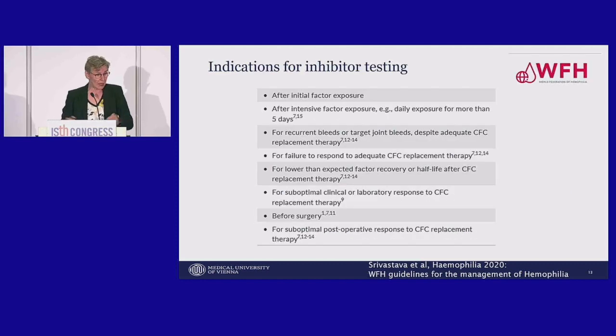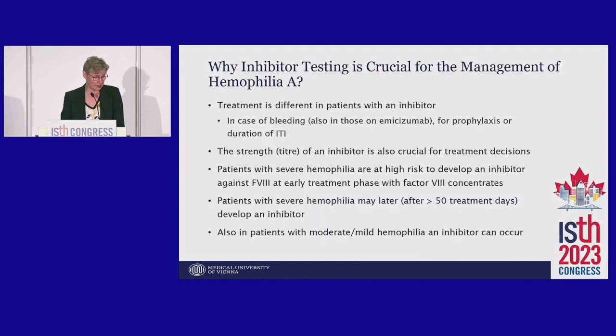What are the indications for inhibitor testing after initial factor exposure? This is also from the guideline: after intensive factor exposure, for recurrent bleeding, so when there is a worsening of the clinical picture, for lower than expected factor recovery, and for suboptimal clinical or laboratory response before surgery, to make sure that the patient will respond to factor VIII, and when there is suboptimal response.